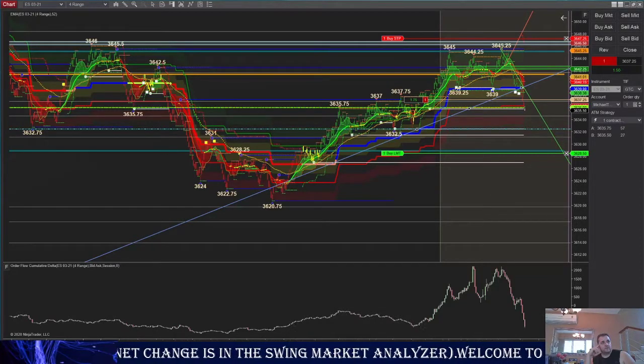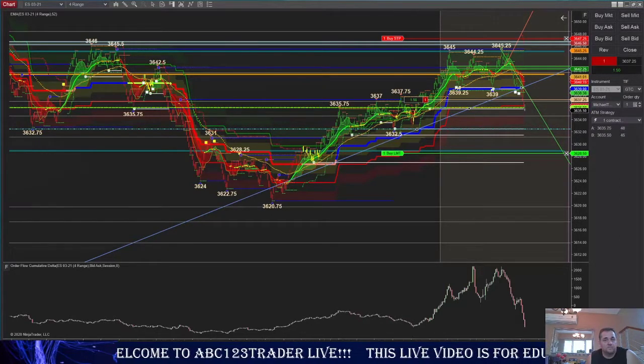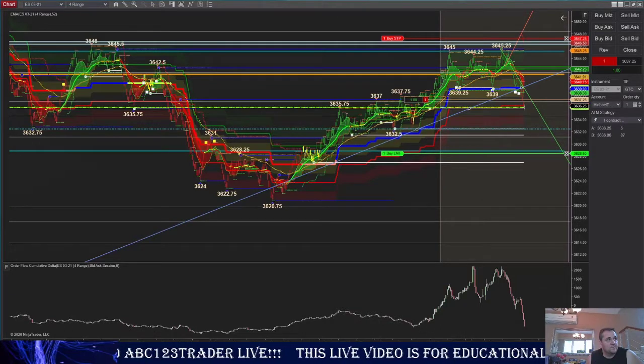We're breaking prior low. And let's see where we can go here. Still a lot of selling pressure. There's nothing there.